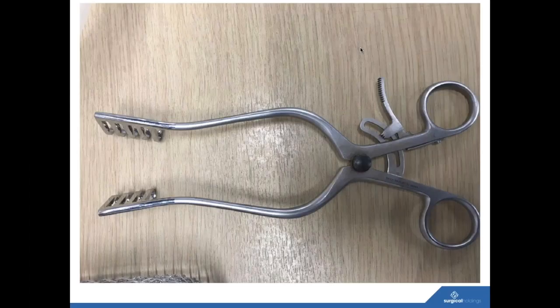This was an interesting one. I think this is a rather nice looking retractor, but it seems that it's either been repaired, and obviously the part that's been replaced is a completely different steel from when it was manufactured. So this is probably some sort of mild steel screw that's been used there, and I think this is really from the manufacturer's point of view.